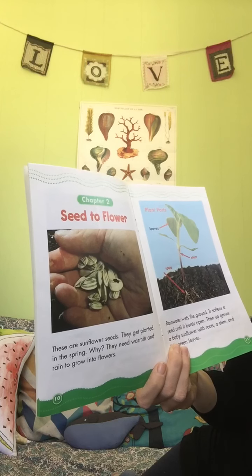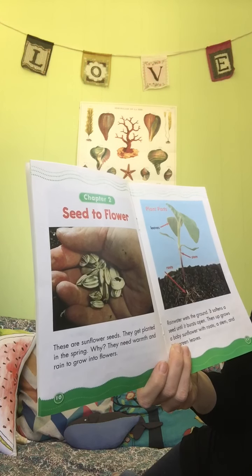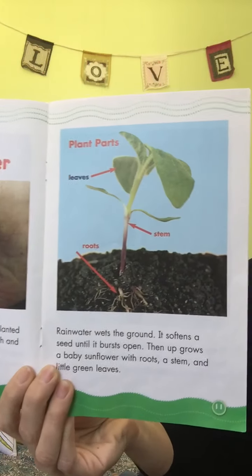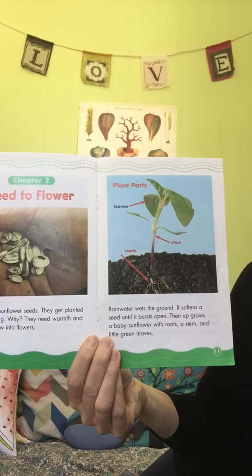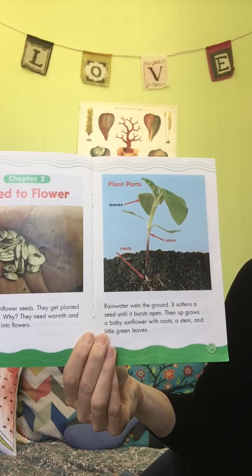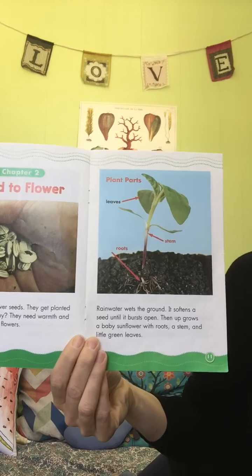They get planted in the spring. Why? They need warmth and rain to grow into flowers. They won't grow in the winter because it's too cold. And there it is, becoming a plant. Rainwater wets the ground. It softens a seed until it bursts open. Then up grows a baby sunflower with roots, a stem, and little green leaves.